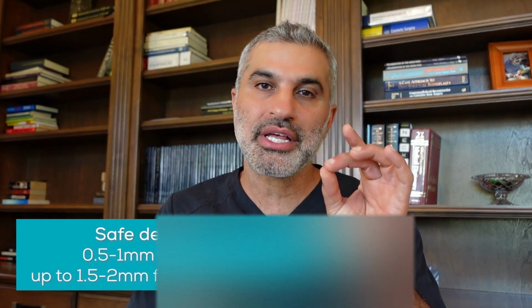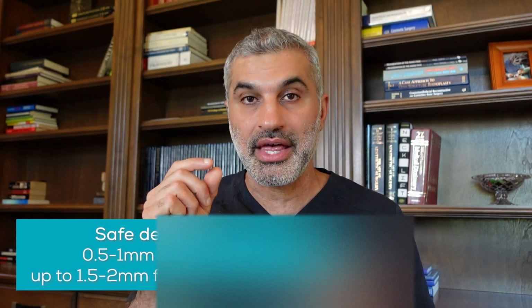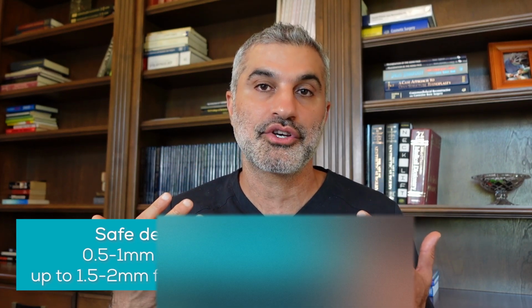If you're gonna do radiofrequency microneedling, which we do in our practice, we keep the microneedling to a safe depth range, usually 0.5 to 1 millimeter is kind of the maximum that we go. And typically in the neck, it's gonna be around that level because the neck skin is a little bit more thin. And on the face, depending on the parts of the face, you could go up to potentially 1.5 and even 2, depending on the areas of the face that you're treating.